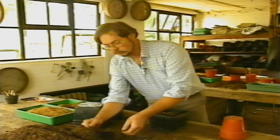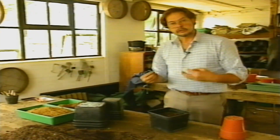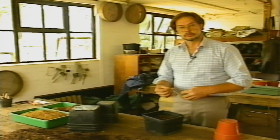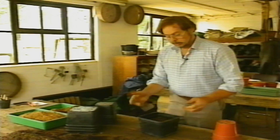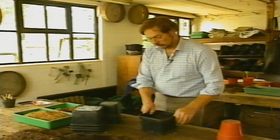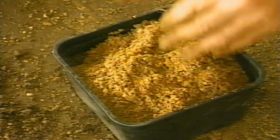So I put this compost in at this stage. I also find that I can keep the plants growing on in here much longer in the compost than if I had it in pure sand or even perlite, as some people tend to use. The depth of the sand is going to be just a little bit deeper than the length of the cutting. And here we have a very good sharp sand.